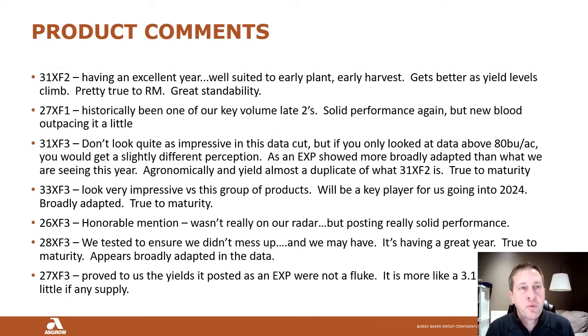So I'll start first with 31 XF2. And I would say on farm and in plots for the most part, what few plots we had it in, is having a pretty solid year. It's well suited to that early plant, early harvest, high yield management, gets better as yields climb. So that's really how we've used 31 XF2. It's doing really well at that. Once we manage it that way, great standability, pretty true to RM. So a very solid product there that I can see continuing to live on a little bit as we go into 2023.